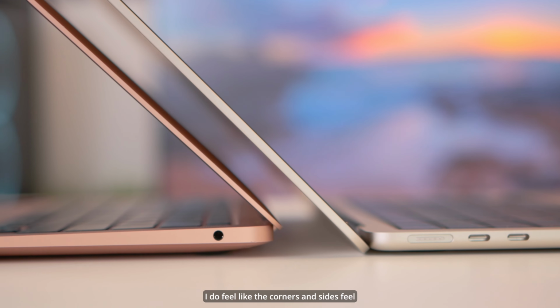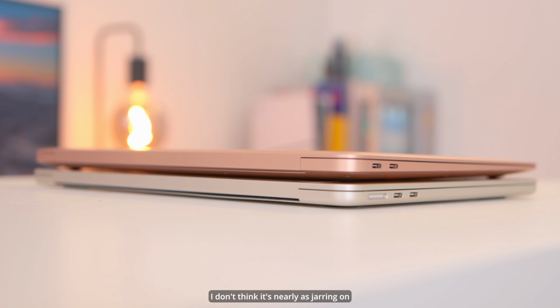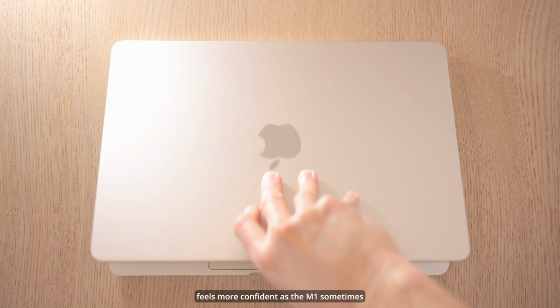I do feel like the corners and sides feel much softer to my hands while handling this. I don't think it's nearly as jarring on my palms and fingers. Opening the laptop with one finger here feels more confident, as the M1 sometimes lifts or slides back.